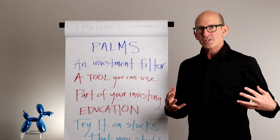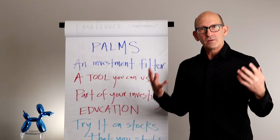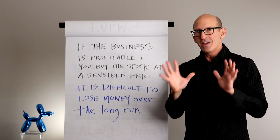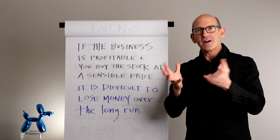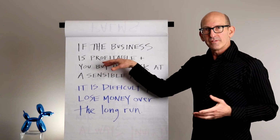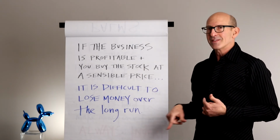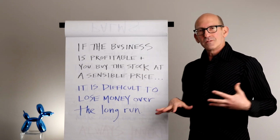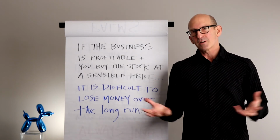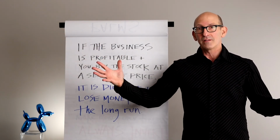It gives me a foundation and a way to think about things in a very methodical and thoughtful way. And just to wrap things up here, I find this just fascinating, and I think this will help you to clarify and solidify your own way of thinking about stocks. If a business is profitable, which is the P at the beginning, and you buy the stock at a sensible price, which is the S at the end, then it's really difficult to lose money in the long run. Think about that. You're buying the stock in a profitable company, and you're buying it at a low price. Over the long run, you're gonna do really well as an investor.